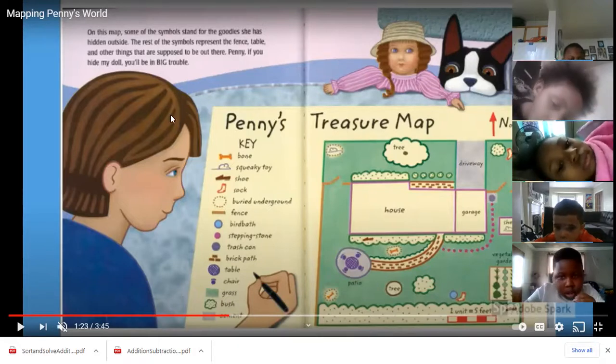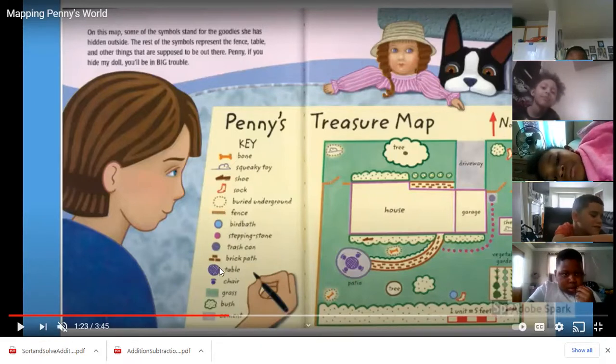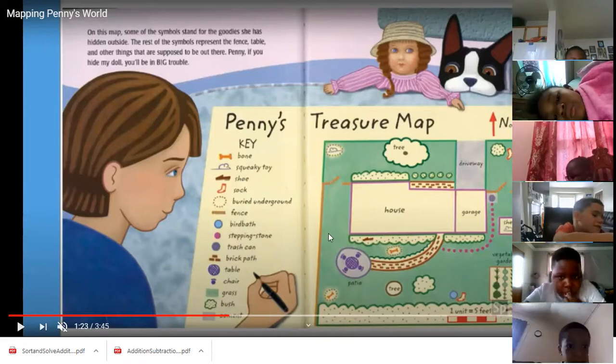All right. On this map, some of the symbols stand for the goodies she has hidden outside. The rest of the symbols represent the fence. Here's the fence. Table. Other things that are supposed to be out there.